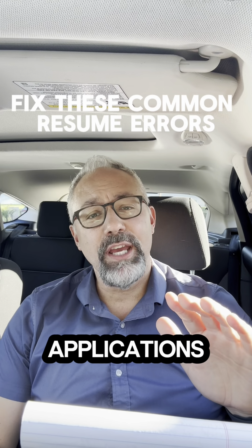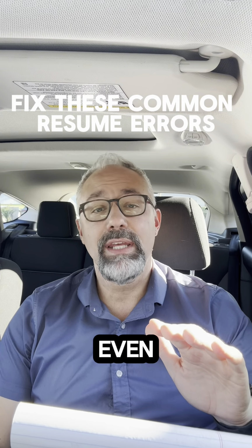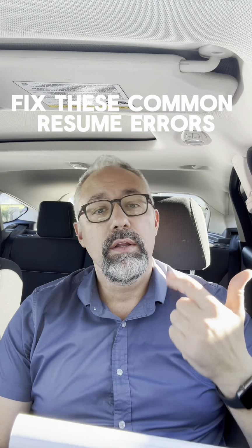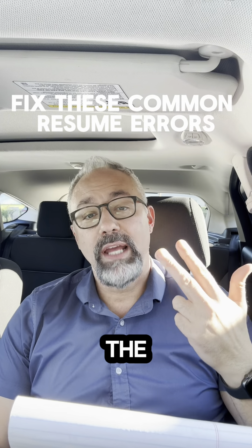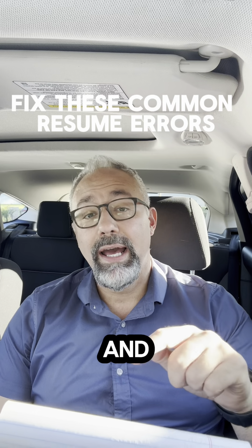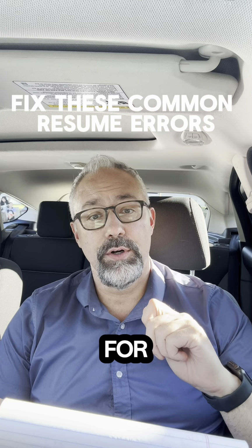If your job applications to companies are getting automatically rejected as soon as you apply, or if you're never hearing back to even get interviews, chances are that there is something on your resume that is causing the recruiter, the applicant tracking software within job sites, or the hiring manager to exclude your resume from getting back to you and moving forward with interviewing you. And in this video, we're going to talk about things that you can take off of your resume that will make sure that you're successful the next time that you apply for a job.